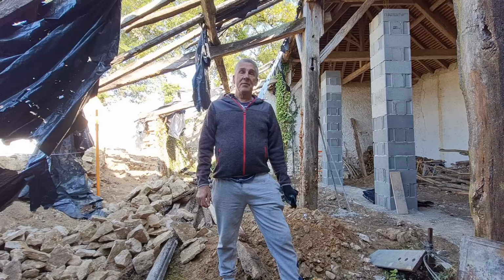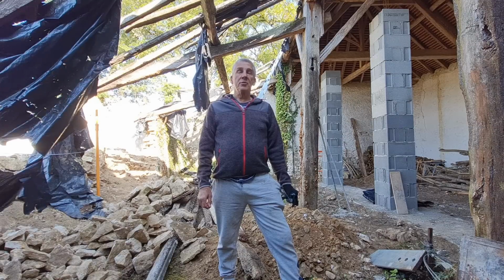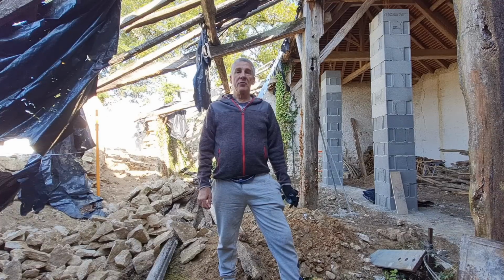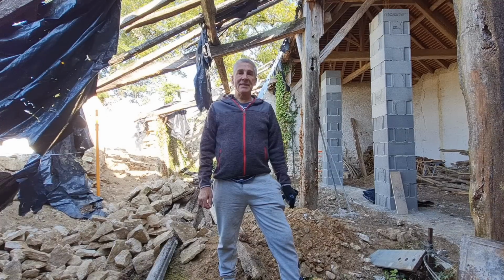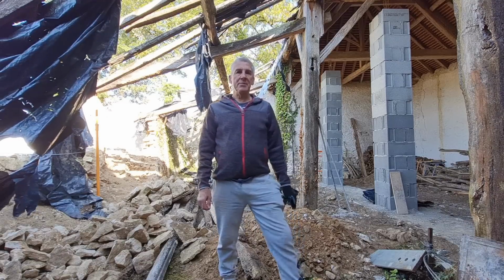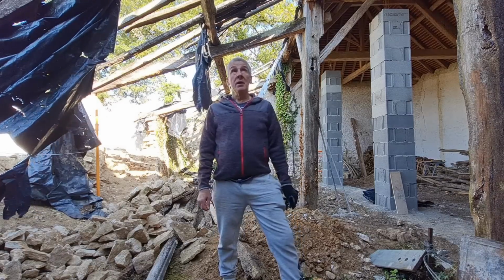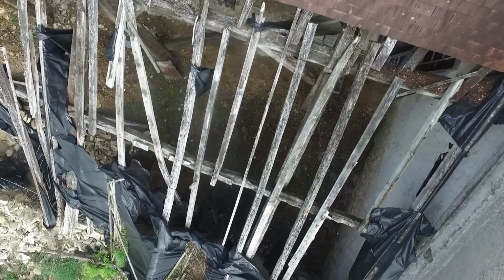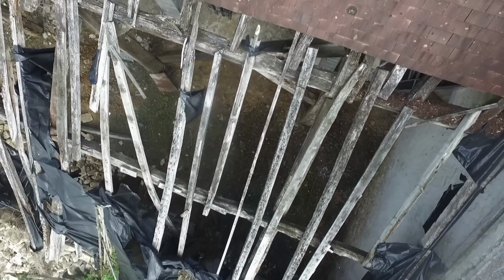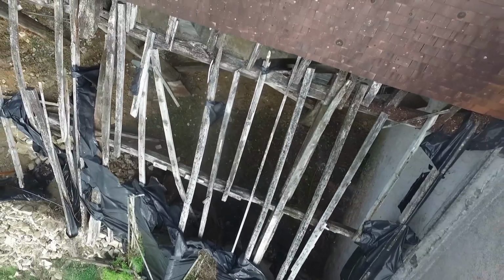Today I'm taking down the old rotten roof on this side of the barn. We need to remove all the rotten chevrons and the purlins. Most of them are really rotten, so they're coming down pretty easy, but I still need to be quite careful because it's quite high and I'm not quite sure how rotten the main beams are. They seem pretty strong from what I can see, but you never know.